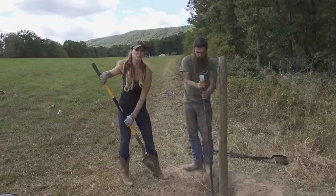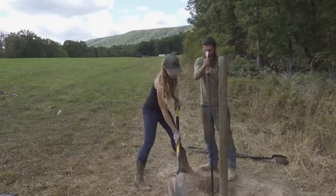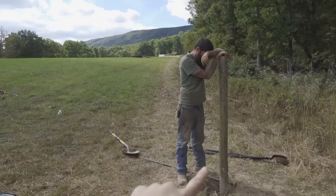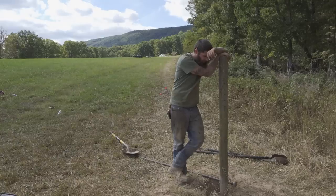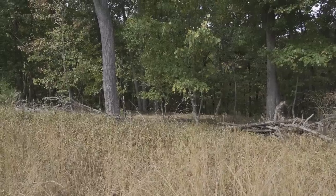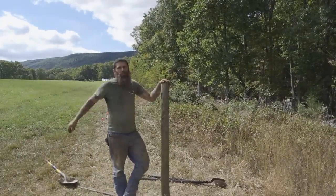Had to break out Josh's spoon for this one. Okay, so post 2 is in. We've got this one here, and then you can see the other one is 300 feet down there. So now we are going to head into the woods right over here. And the pins are, I guess we're doing like 50 feet wide, right? Roughly. Yeah. Give or take.